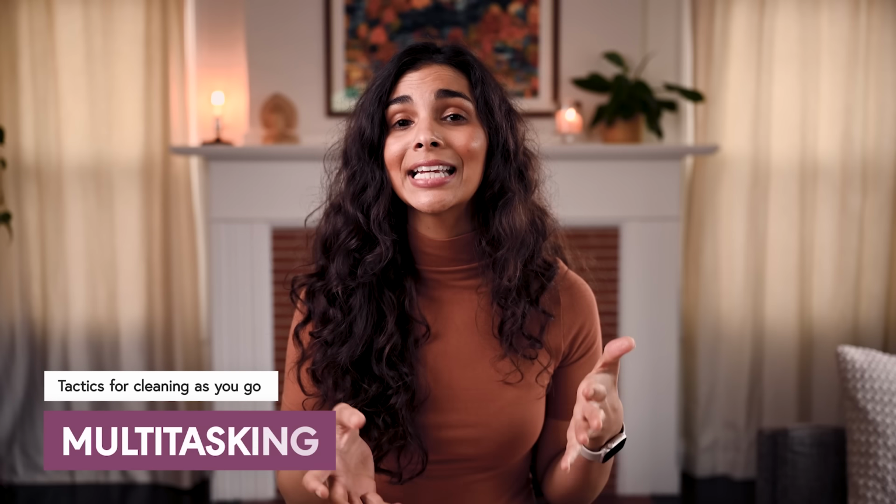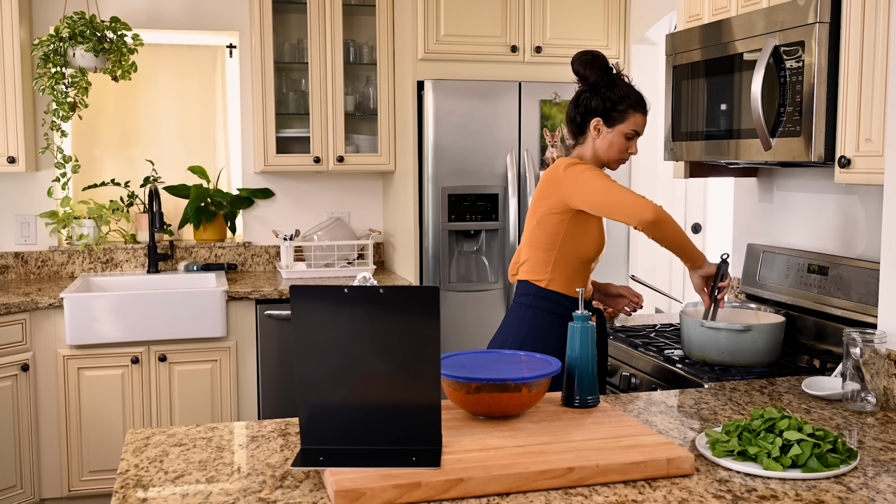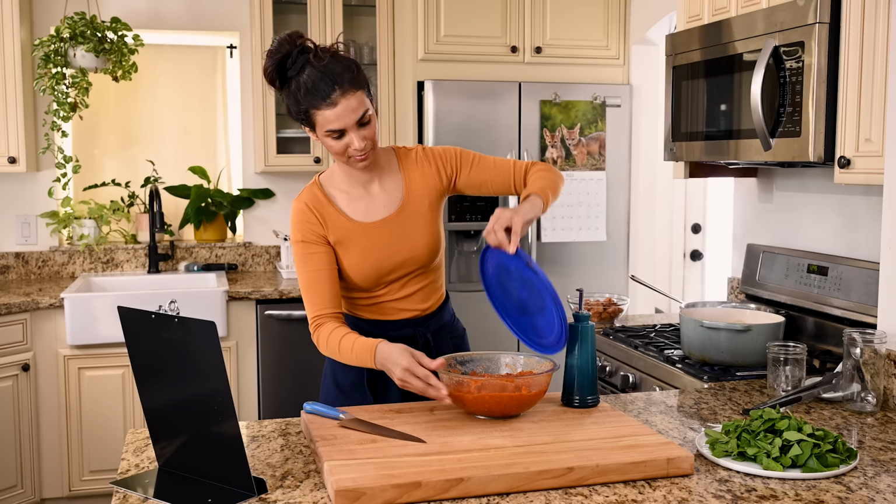Now that we've covered the benefits of cleaning as you go, let's talk specific tactics. Of course, you'll want to take advantage of the multitasking opportunity. So if your pasta is boiling on the stove, use that time to put away ingredients you've taken out, wipe down your counters, and start loading your dishwasher.